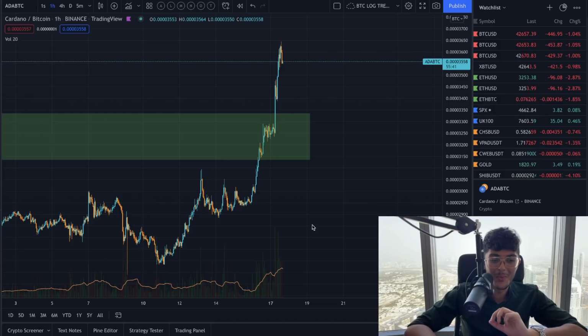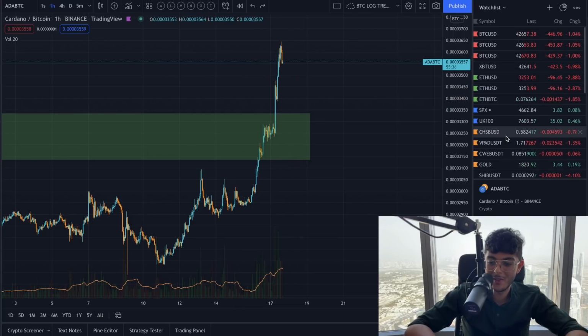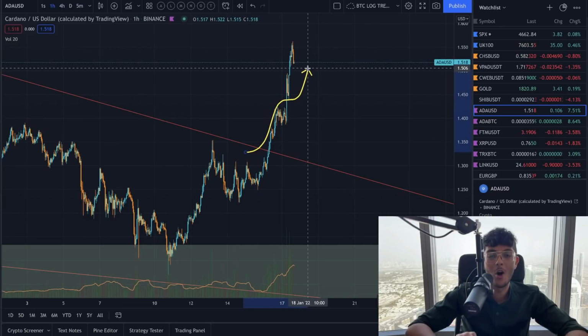Cardano has just seen a really big move up. Take a look at this right here on the Bitcoin chart. Take a look at this right here on the USD chart. And I think this is only the very beginning. So I'm going to break this down for you.